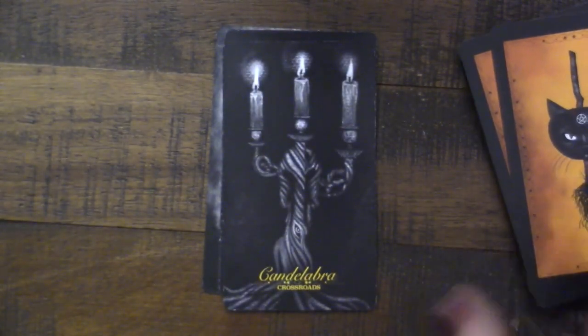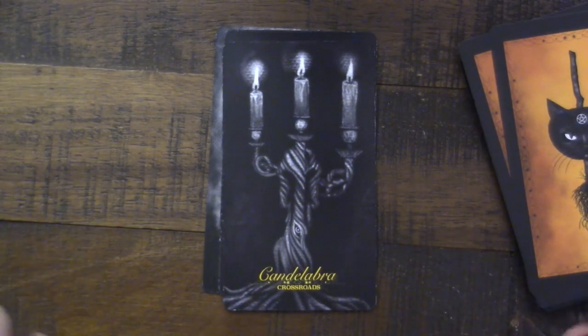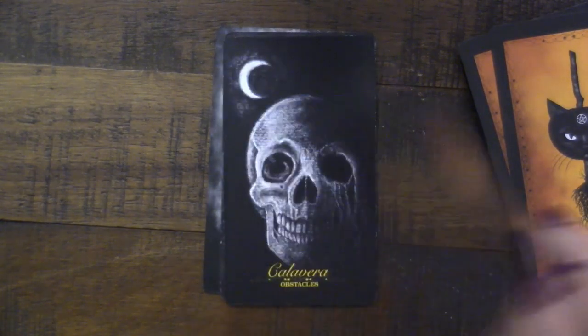Candelabra for Crossroads. I love a Crossroads card. You've got a choice to make. There's a decision to be made. You've got to go one way or another. It's a great card to have in what I call a fortune-telling style deck. That's just what I call them. It doesn't mean that you're using it for fortune telling, but it's that style of simple symbols. Let's get working here. And I love a Crossroads card.